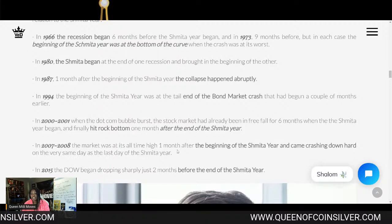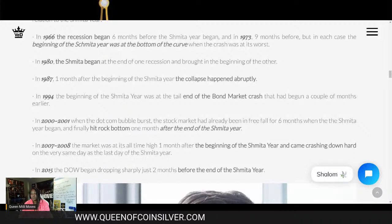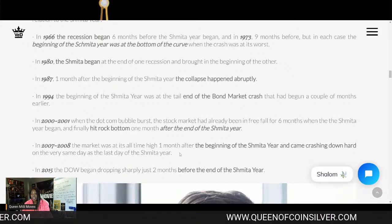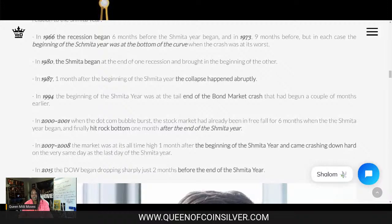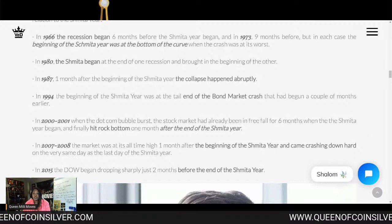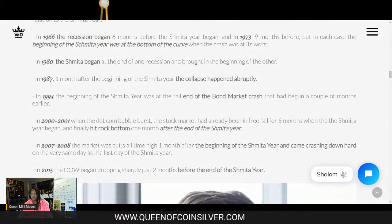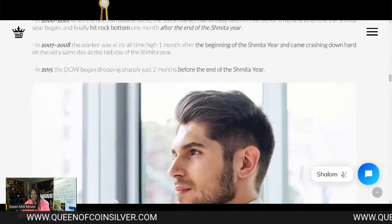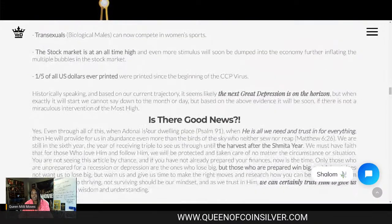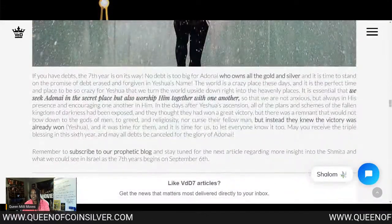In 2007, 2008, the market was at an all-time high 1 month after the beginning of the Shemitah year and came crashing down hard on that very same day as the last day of the Shemitah year. So tomorrow is the last day, right? In 2015, the Dow began dropping just 2 months before the end of the Shemitah year. So it's the big one coming. Well, yeah, it is. And I tell people to have a strategy.